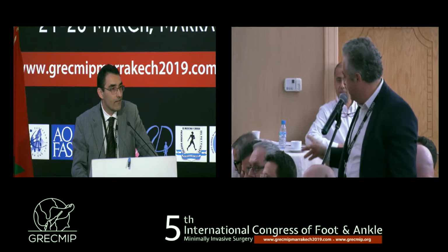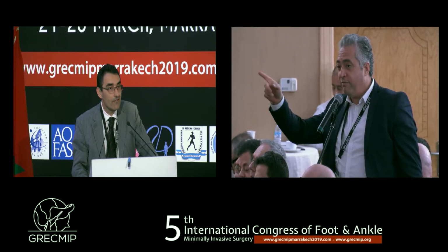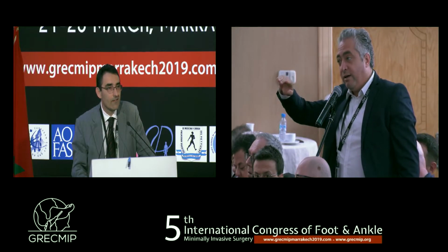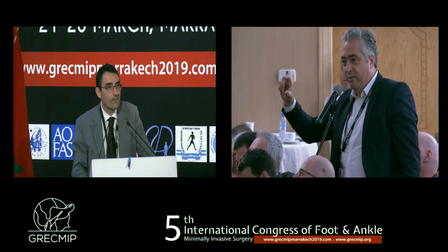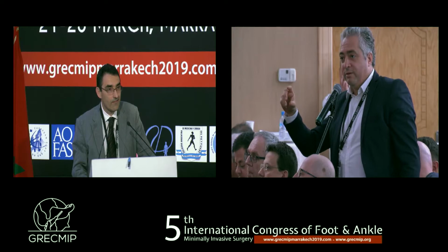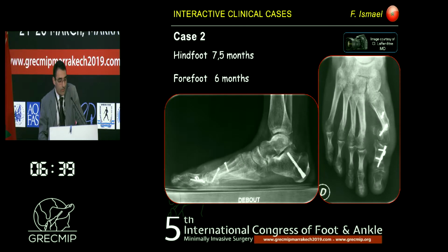Personally, I would have done the same thing, the Lapidus associated with a distal metatarsal osteotomy. We can arrange because the metatarsal formula varies between the fifth and the first metatarsal. So we correct this angle, and then we can recover the DMMA. So with the distal metatarsal osteotomy, we can correct the hallux valgus, and we can even increase the length of the metatarsal. Okay, thank you. But this is the third revision. The third. Okay. That's the result.